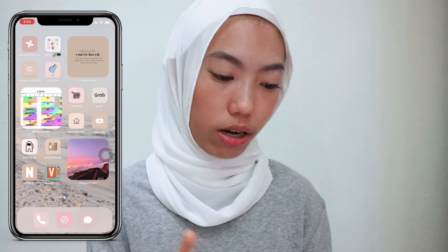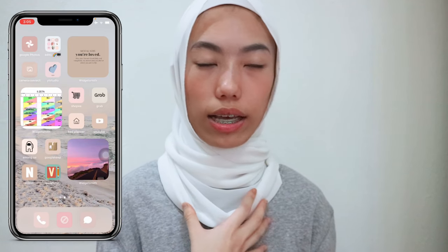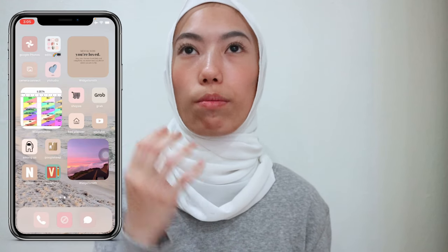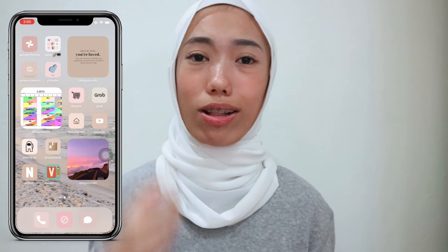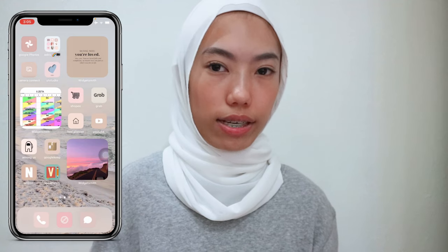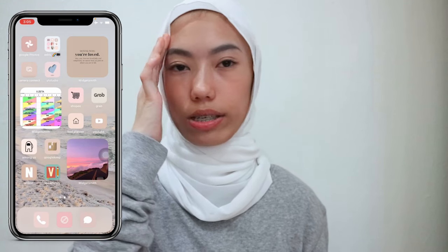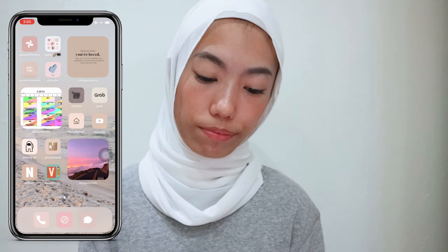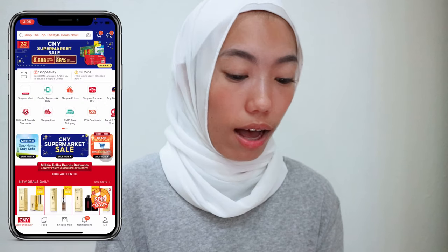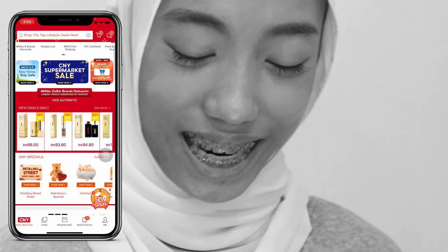The next category on my phone is my online shopping category, which I love, because I love to shop so much. Literally, I shop so much nowadays since the PKP and all. I just stay at home, you cannot go out. All I do is shop online. And it's crazy how much I shop online. My god, guys. I have Shopee. Oh my god, Shopee is literally everything. Oh gosh, guys, my money is broke. I am broke.